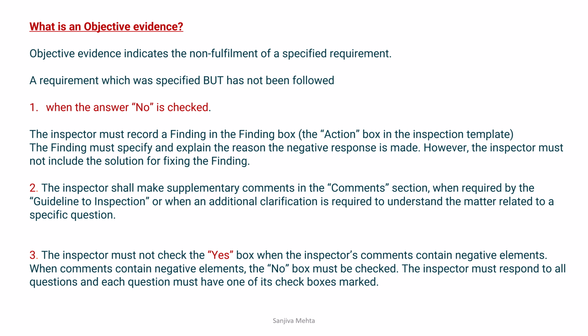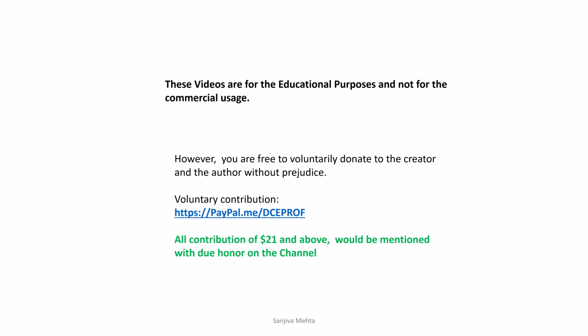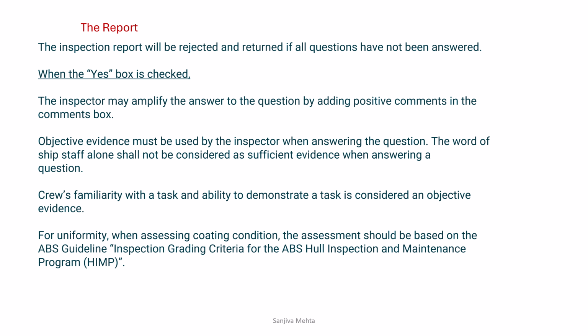The inspector must respond to all questions, and each question must have one of its checkboxes marked. So no checkbox should be left blank. The inspection report will be rejected and returned if all questions have not been answered. So the report prepared by the inspector will be returned by RightShip if all the questions have not been answered.